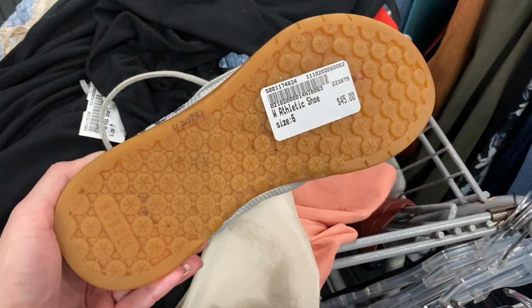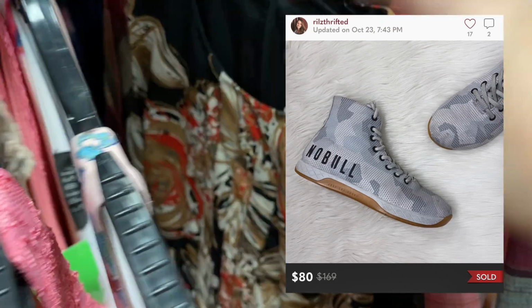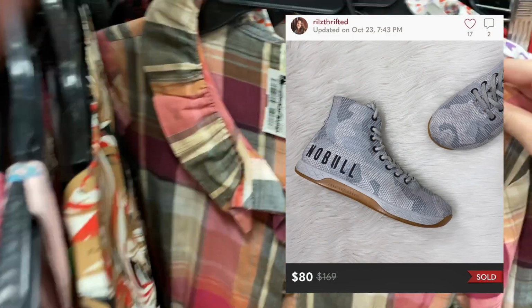Here are the New Balance sneakers I mentioned earlier, and because I paid up for these, like $30 something, my profit margin was smaller, but I am still glad I picked them up because they sold very fast.